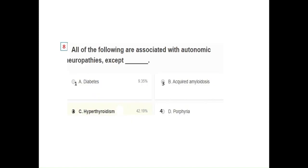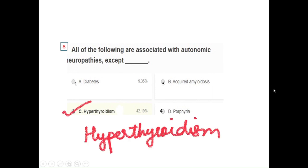All of the following are associated with autonomic neuropathies except diabetes, acquired amyloidosis, hyperthyroidism, porphyria. Answer is hyperthyroidism.